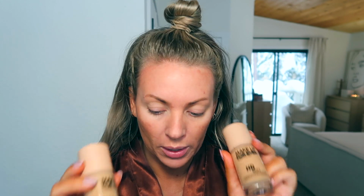I've run out of my Valentina, so I'm just gonna go with my Makeup Forever today. This is the HD Skin, so I'm gonna take 2N26 and 2Y32.